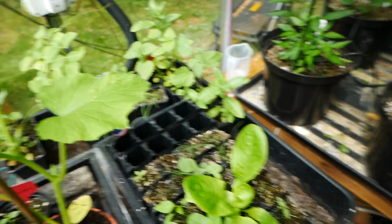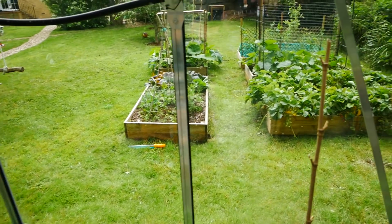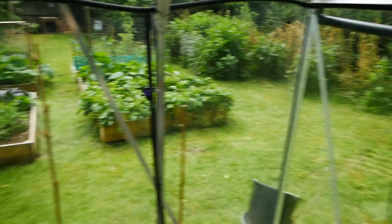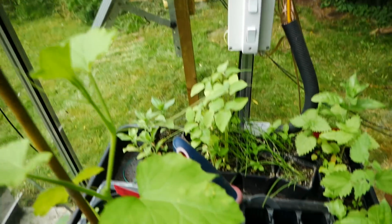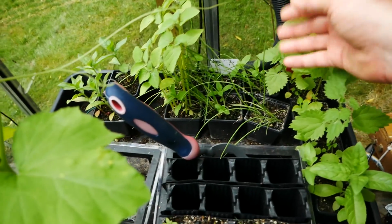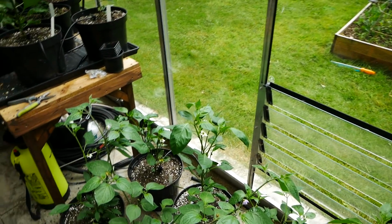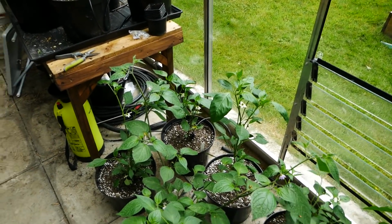I need to do a bit of research on how to plant lettuce, because even out there I've planted a few in the raised beds and I'll show you in a little while, but not really having a lot of success there. And I should plant these out as well. These are spring onions. I'll get those outside when I can. So let's just finish off on the peppers, and then I'll show you my vegetable plot quickly.